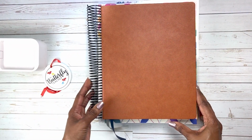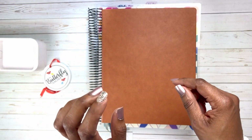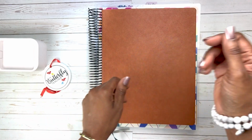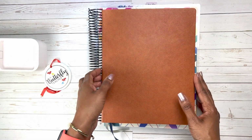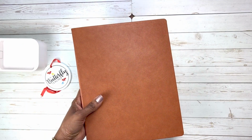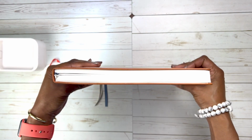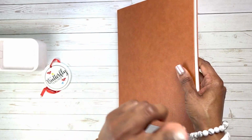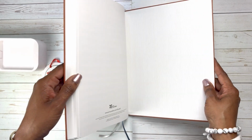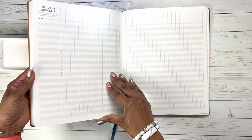So if you carry a lot of stuff like your laptop and your lesson planner and food and papers to grade and all the things, if you're like me, your teacher bag gets heavy, and this thing is most of the weight. I'm not gonna lie, the 8.5 by 11 planners are heavy and bulky. This is light and sleek. It is not thick at all. It, just like the Roxanne I just showed you, has student checklist pages in the back.